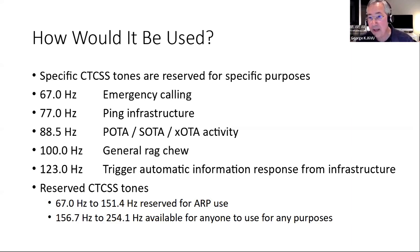The idea behind the ping is if you do have infrastructure like a repeater, if you key up with that tone, a remote receiver, if there is a remote receiver or transceiver, would decode the tone and respond, indicating that there's actually some sort of infrastructure in the area, like a repeater.